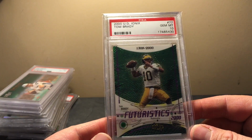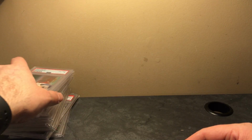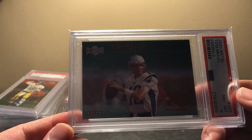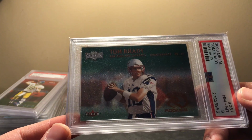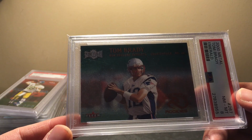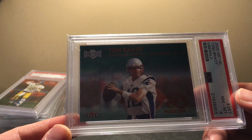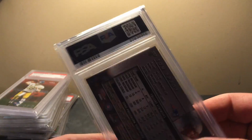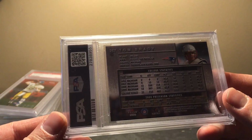So the Futuristics to 2000. That's in a 10. Now this set's really tough. If you guys ever buy these raw or try to slab this, there's a metal base and there's a metal emerald. Now this is the emerald. It's an 8. I just recently sent this one off and got it back. So an 8's not terrible.